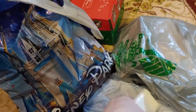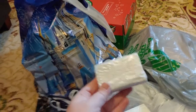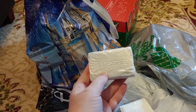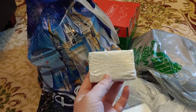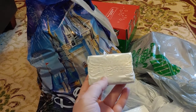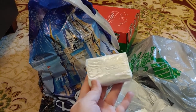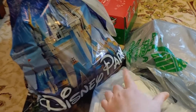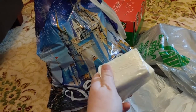We always use a bar of soap, and they don't really care what type of soap you get, but they say that Ivory is the best because Ivory will actually float. So a lot of these kids actually have to go and bathe in rivers or lakes or creeks or whatnot. And so this way they don't lose their soap. So we actually use Ivory. So I just pulled these from our cabinet. So two bars of soap.